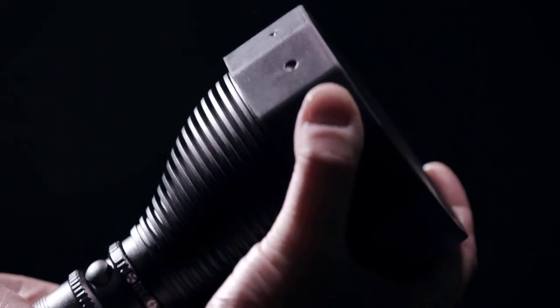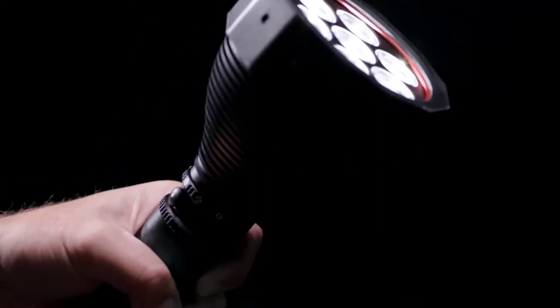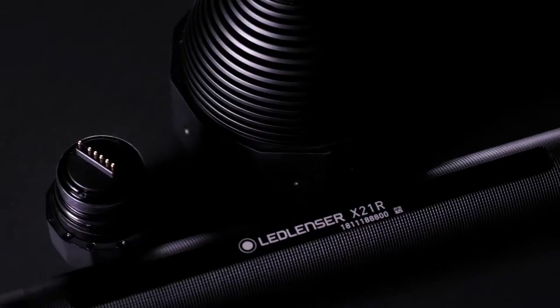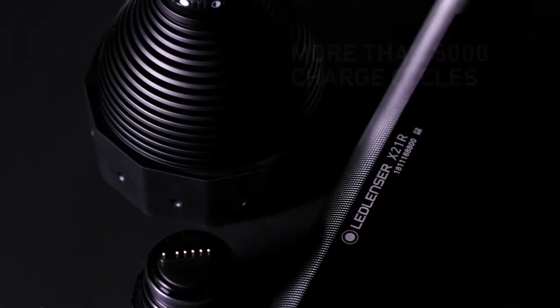Seamlessly slide backwards to a wide true depth flooding light, or fluidly slide to settle on the light combination for your task with the industry's best focus system. The X21R has been thoughtfully crafted to always perform. Our class-leading electrical systems are housed in a modular construction.